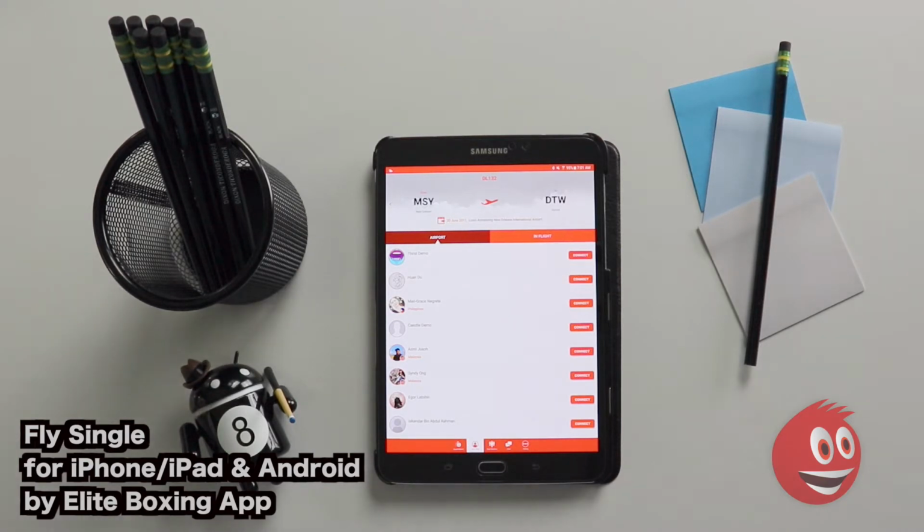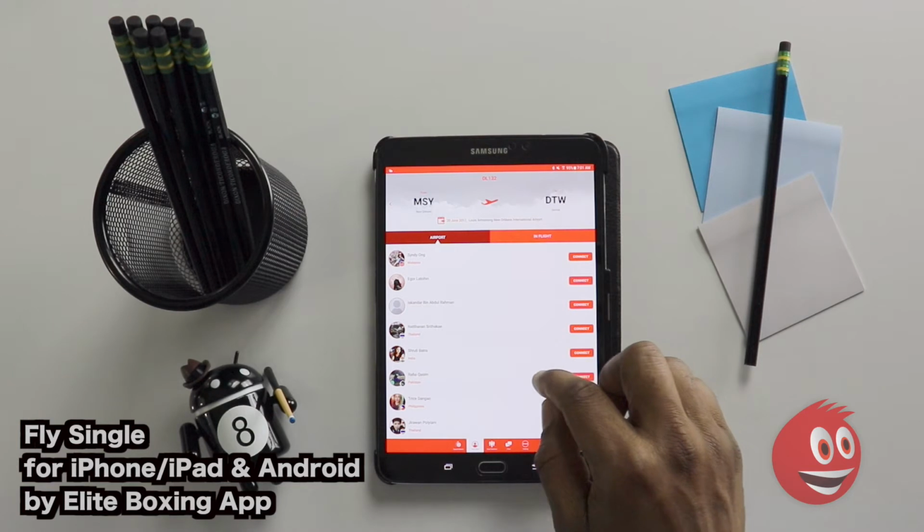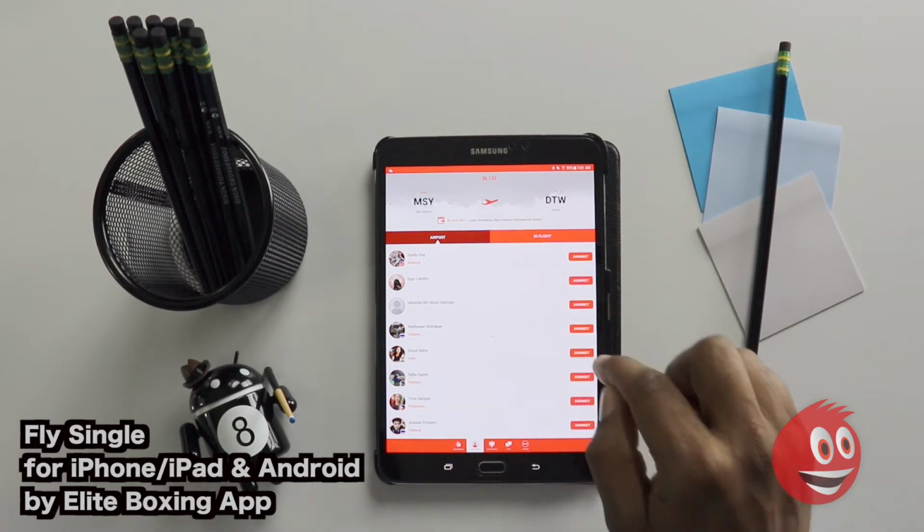And of course, you have the same exact thing. These were the flights that we chose. So if you chose more than one flight, they'd all appear right there. All right? Think of this as being kind of like your friends list. That's a nice analogy there. We're going to just tap on some random people. And as you can see there, we're going to connect.